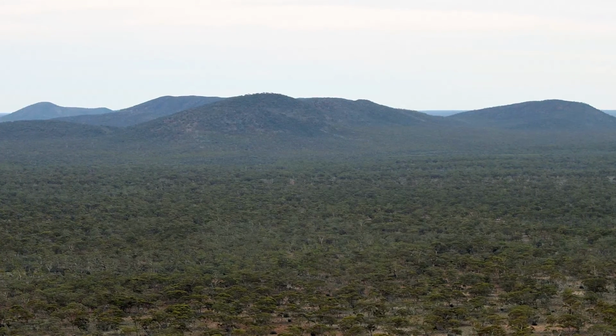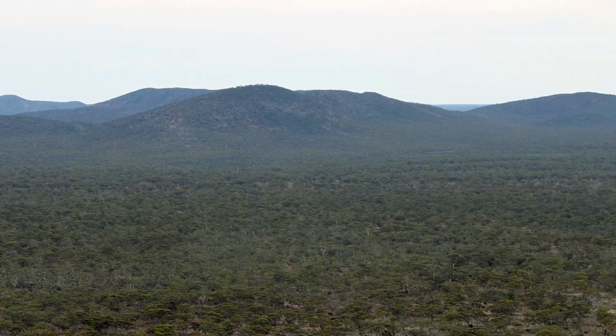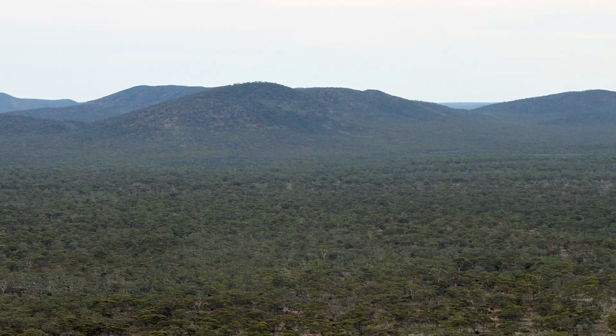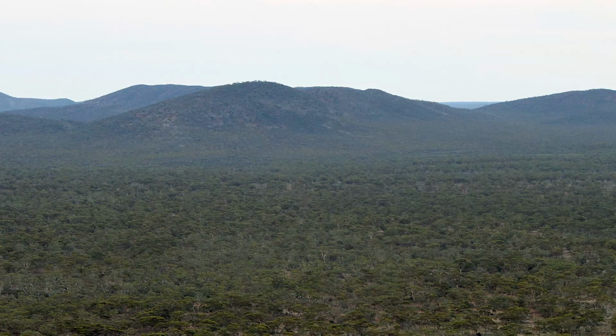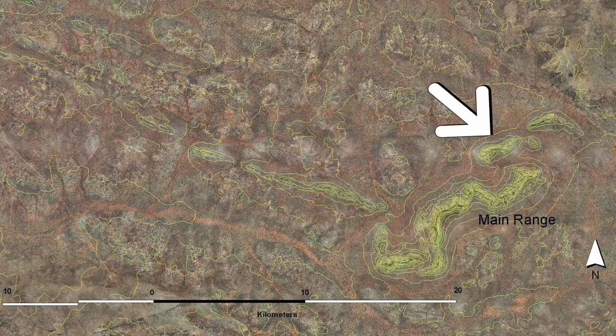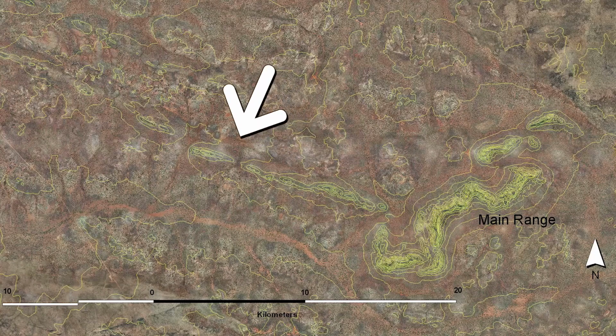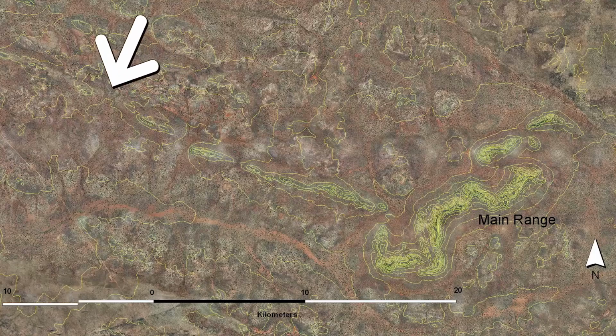Helena and Aurora range rises steeply from the flat, extensive, tall, open woodlands and shrubby sandplains. The main range of Helena and Aurora lies in a southwest to northeast direction. There are also some shorter hills that sit alongside the main range, and the low, extensive hills that head out to the northwest.